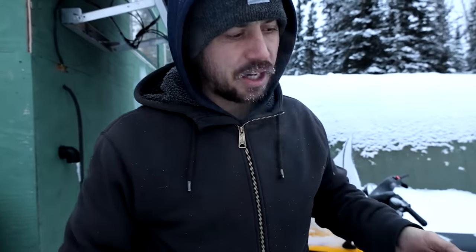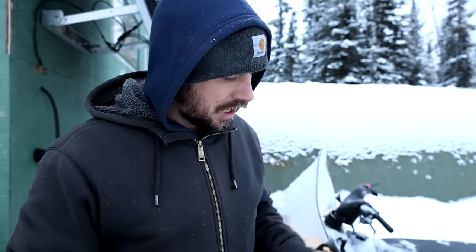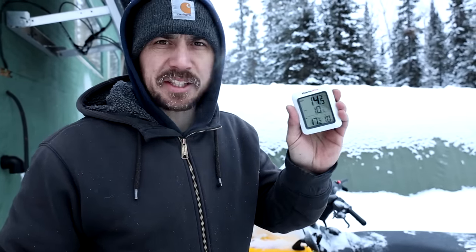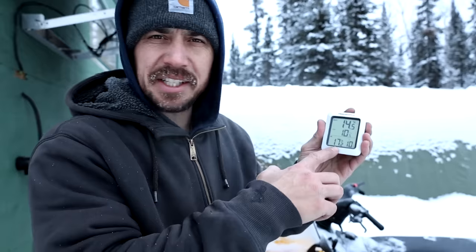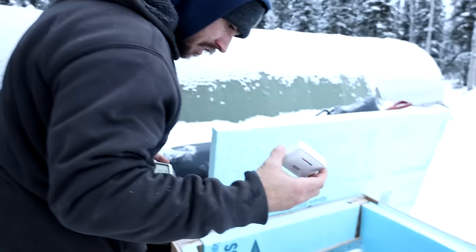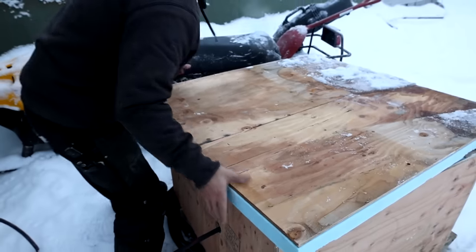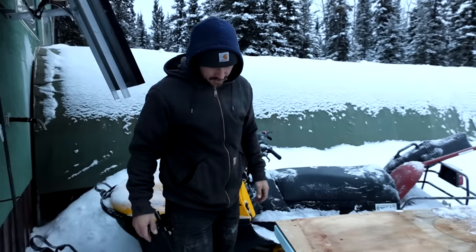Test this box and we're gonna see how warm it gets in there after running this generator for a little while. I'm not sure how cold it is outside right now because I just brought this outside. It says it's 17 degrees outside, but it's still dropping. I'm guessing it's a little closer to zero, but I'm gonna put this one in the box and it'll tell us how warm it gets in there. So much quieter. Oh yeah, it's nice and quiet.